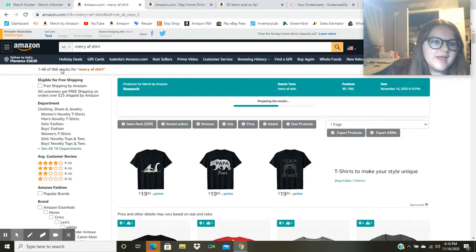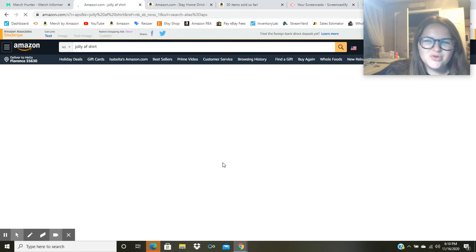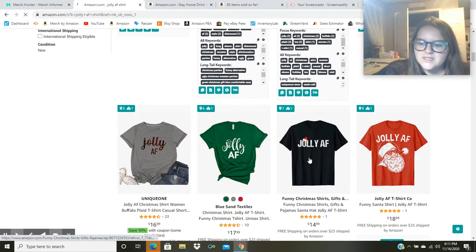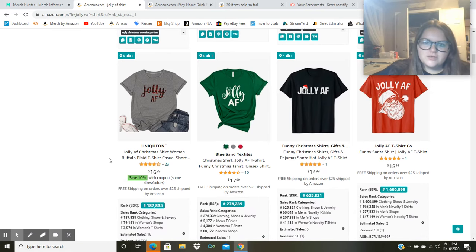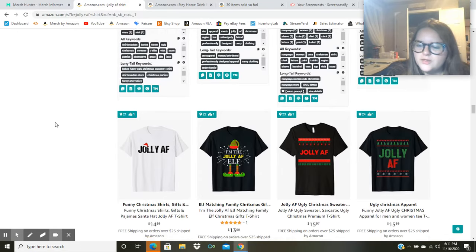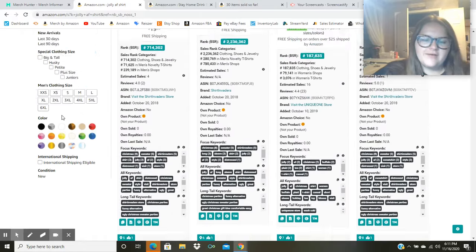Looks like Merry AF is really, really crowded. Let's try Jolly AF. If you don't know what AF means, maybe just Google it. Jolly AF. There's actually room here, and it looks like this other person is trying to move on up with that too. So Jolly AF, there is some room in this niche for us to jump on in. You could also go look for all the different Christmas words and try to put AF after them.